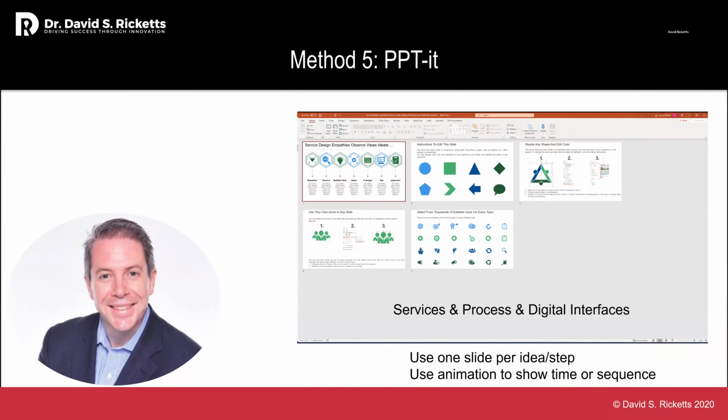The next one is PowerPoint it. Now, this seems silly, but PowerPoint is actually a really great resource for you to be able to show images, for you to be able to show process steps, and for you to be able to show animation in time or a sequence. So you could build, for instance, a new website by showing the different images. And if you're not familiar with PowerPoint, you can actually put on some of the items on the screen. If they click it, it will take them to the next scene. So you can actually have it move around the PowerPoint by clicking on different things. You can have time sequence by having animations. This is really great for people who want to develop processes.